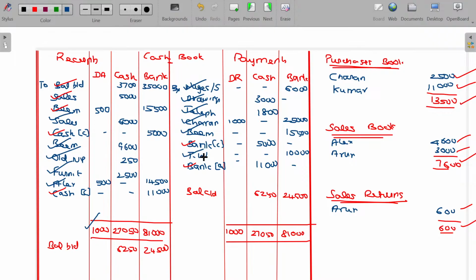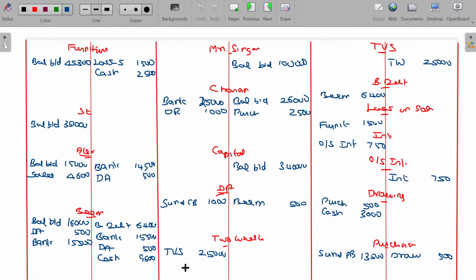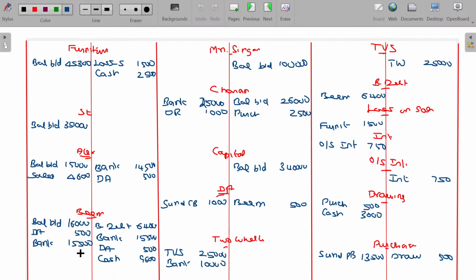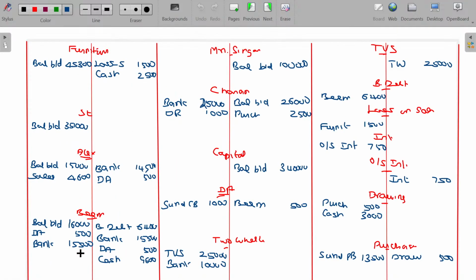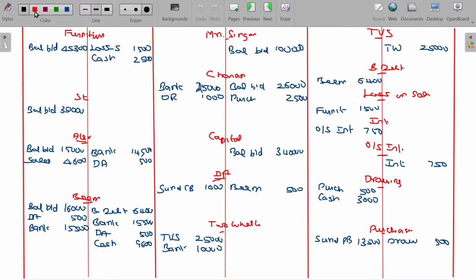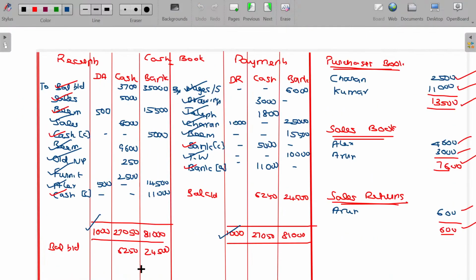Then two-wheeler 10,000 bank. Here debit side. There it was in credit, so here it should be debit side. And don't forget to post what? The total should go to the discount received credit side. I'll put the value here. Discount received in the credit side. Sundries from subsidiary books or cash book, value being 1,000. So I have posted everything, clear.